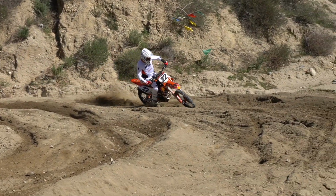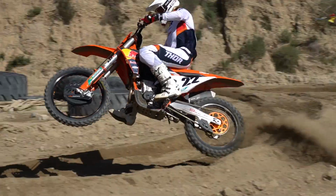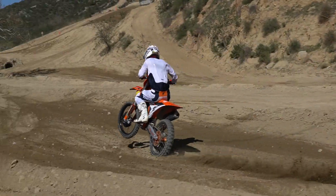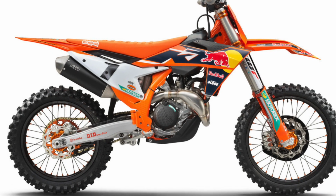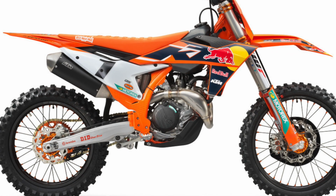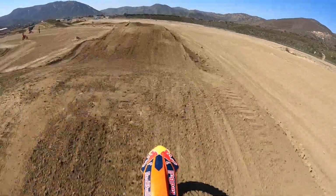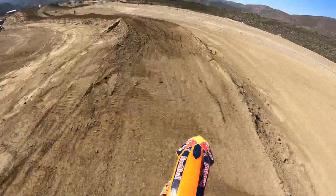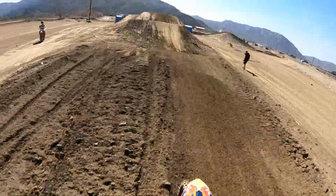So here it goes. KTM dropped an all-new 2022 Factory Edition. This is kind of like what the old Factory Edition bikes used to be, where it's a new generation bike. So this bike is pretty much the 2023 production bike. And what's new about it? There's a new engine, a new frame, new swingarm, shock, forks. Pretty much everything on this bike is brand new.